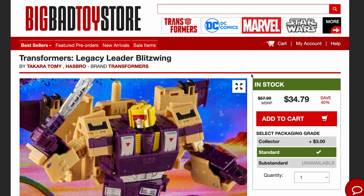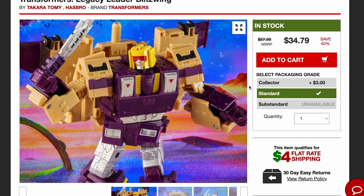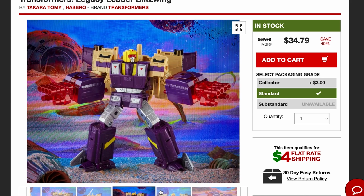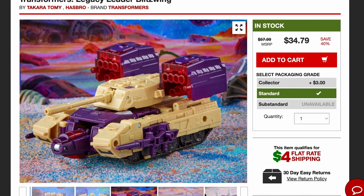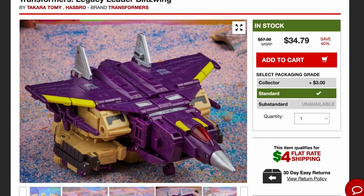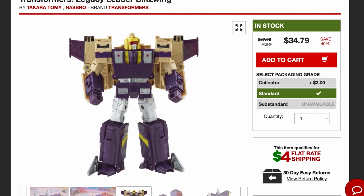Moving on to more Transformers, we have Legacy Leader Blitzwing. This was an amazing character when he first dropped, and even at $57.99, which was his MSRP, a lot of people were willing to drop that kind of cash for this triple changer. And now, with 40% off, he's down to $34.79, a great savings. Still trying to figure out what the heck these two big attachments are on him, are they big, huge gloves? I still don't understand what these things actually are. But heck, they're part of the character now. And again, he's a freaking triple changer, man. 40% off, $34.79. Definitely pick him up if you have not added him to your collection just yet.